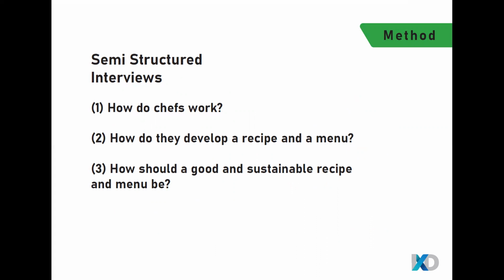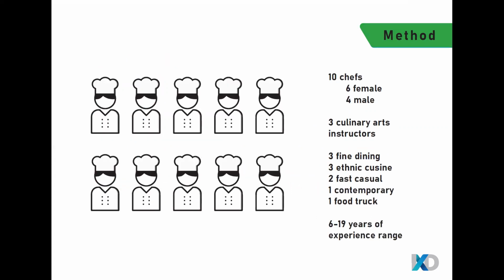Touching upon these, we focused on three main questions. First, how do chefs work? Second, how do they develop a recipe and a menu? Third, how should a good and sustainable recipe and menu be? We interviewed 10 chefs. 6 of them were female and 4 of them were male. They had a wide range of experience, both in terms of years they have been working and in terms of what kind of cuisines they are working.